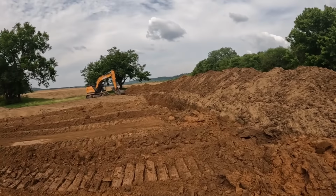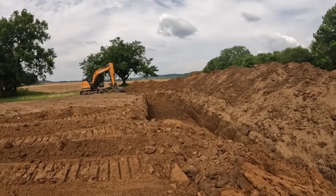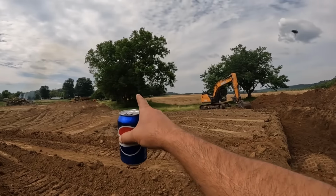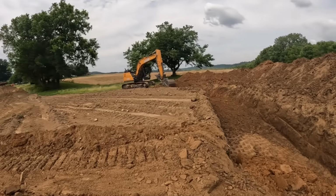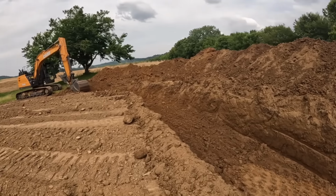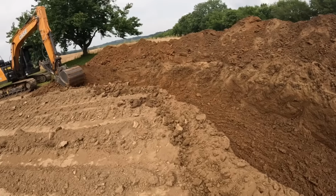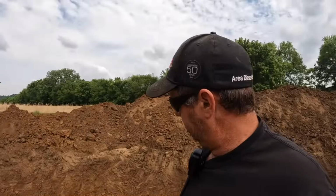Trying to go like crazy, stay ahead of these guys. Right here's where that keyway is going to turn. We're basically going to head into that little clump of trees right there. We got to build a little dam just across that. The dirt, you can tell, I've had to go pretty deep here to get into some good dirt, but once we get over here, we're back into some pretty good dirt pretty quick.